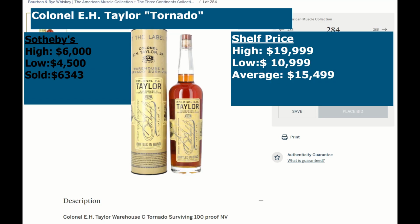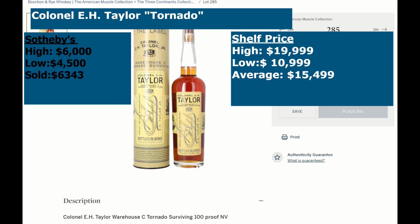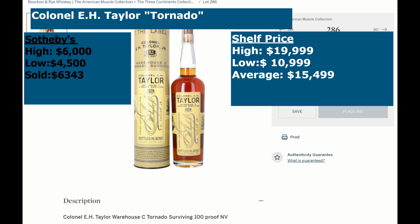So let's compare that to what the street prices are for these bottles. Now, online, the prices are pretty crazy for these ones. So for the high and low prices for the Colonel E.H. Taylor Warehouse C Survivors, the low end is $10,999 and the high end is at $19,999.